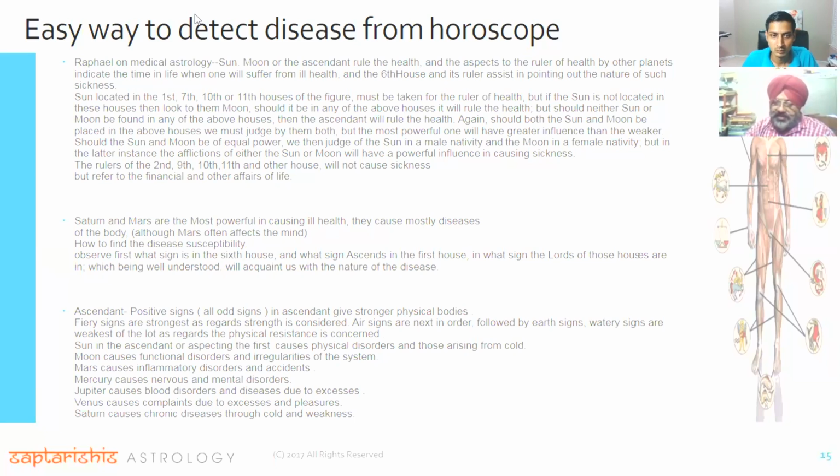Mercury causes nervous and mental disorders. Jupiter causes blood disorders, diseases due to excesses. Excess is excess of anything: excess intake, excess sleeping, excess exercise, or excess of taking something that is not required for the body. So it is all about excesses, because Jupiter is about expansion. Anything in excess is what brings in the disease.